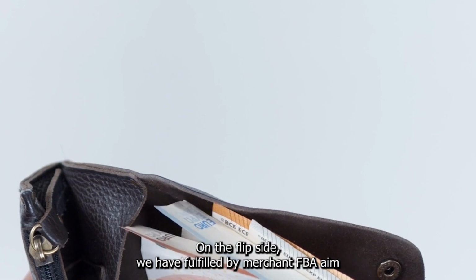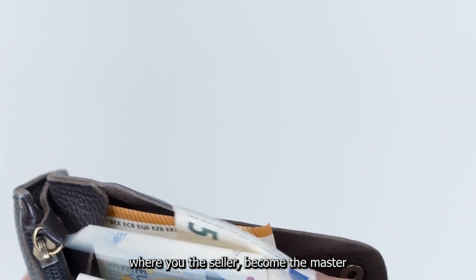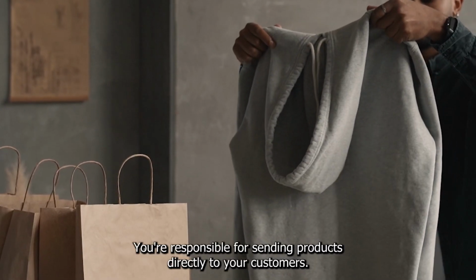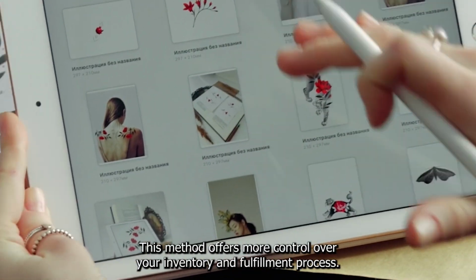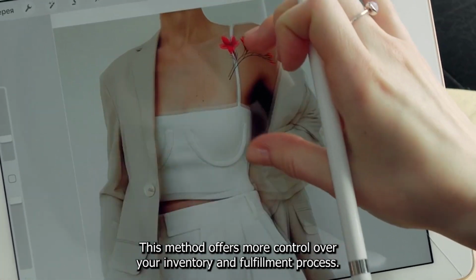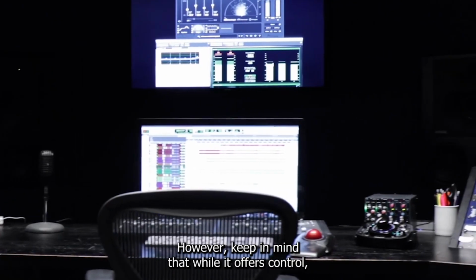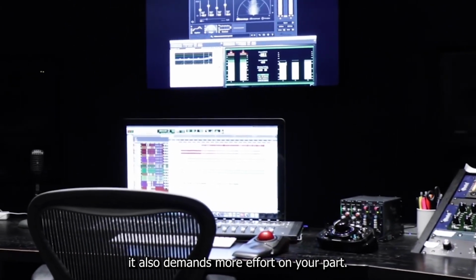On the flip side, we have Fulfilled by Merchant (FBM), where you, the seller, become the master of your own shipping destiny. With FBM, you're responsible for sending products directly to your customers. This method offers more control over your inventory and fulfillment process. It's like being your own conductor, orchestrating the shipping symphony. However, keep in mind that while it offers control, it also demands more effort on your part.